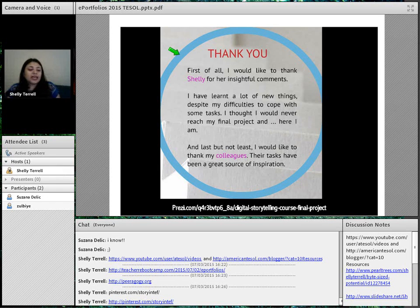So yes, having it on a zip drive was one thing. But when I started using collaborative curation bookmarking tools like Pinterest, EduClipper, Livebinders, Pearltrees, to Prezi, all of it, to get them to do a portfolio where their peers could comment, that was the most powerful. They didn't know their peers or colleagues before the class, and it was very interesting that over 100 students, 100 of them thanked their peers. And I think that's really powerful because you can tell that they had a tight classroom culture. Here she says their tasks have been a great source of inspiration. They thanked each other, they helped each other, they were a community, they learned what it was to work with each other. So I think that was one of the most powerful results of this.